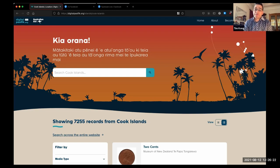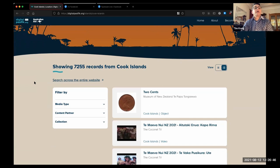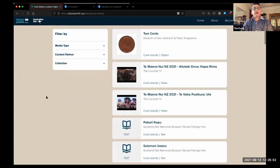So the website is designed to work on your mobile devices. It's designed to work in networks which are maybe 2G or 3G, and it's designed to work in environments where hopefully it loads quickly and is really useful for Pacific Island people. The screen we're looking at right now shows the records tagged in some way with Cook Islands. And we have about, as you can see there on the page, just over 7,000 items.